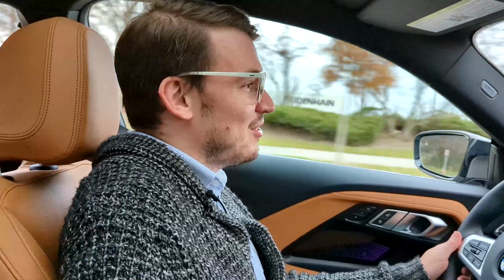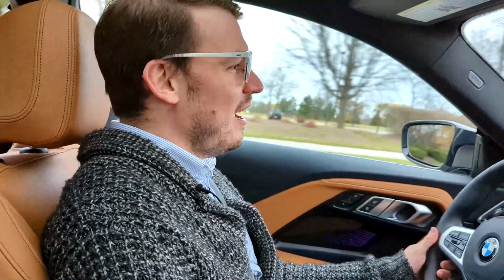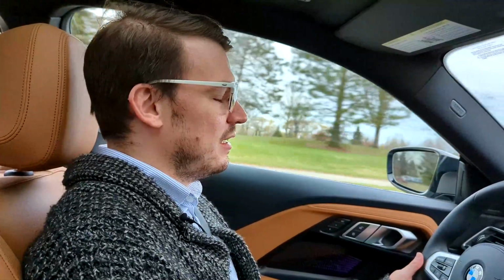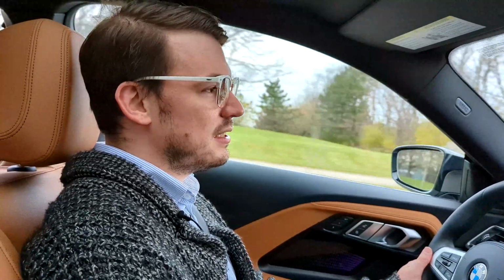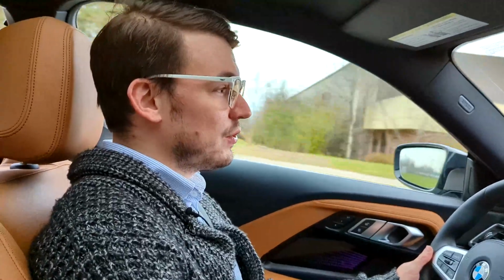Again, I absolutely adore this car. And I hope we get a ton of them, and I hope it's a smash sales success for BMW, because I so badly want to see cars like this continue getting made and continue getting sold.